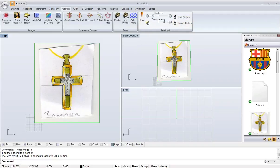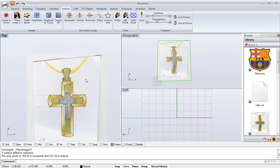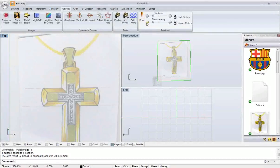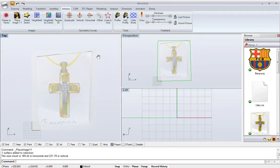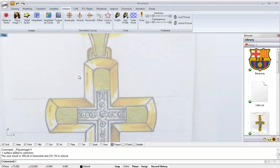For example, if we want to modify the transparency, okay, I don't know if you appreciate it because maybe we don't have enough colors in the GoToMeeting to appreciate that, but let me add more transparency. Okay, yeah. Okay, then other thing is we can lock this picture. Then the idea is now is not selectable. Okay, we cannot select.